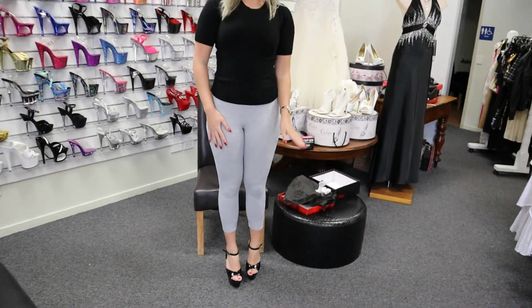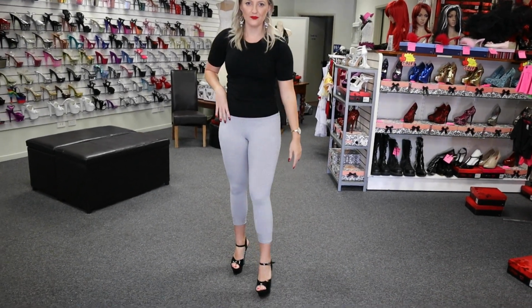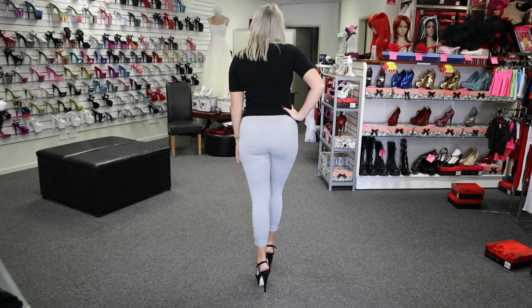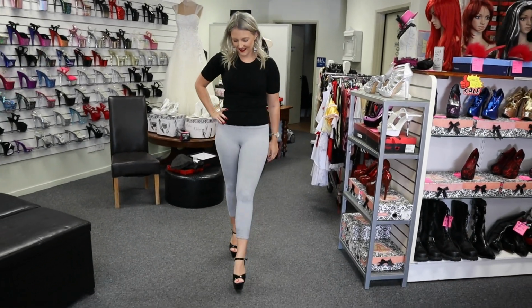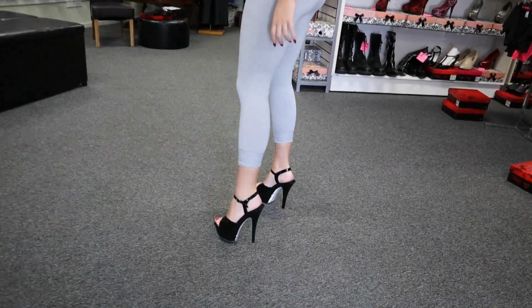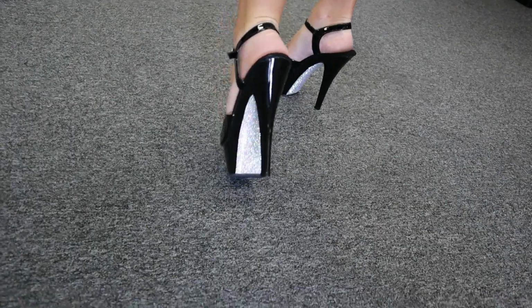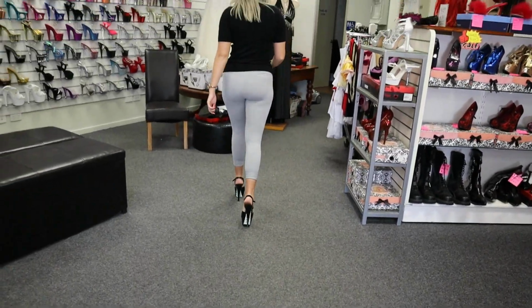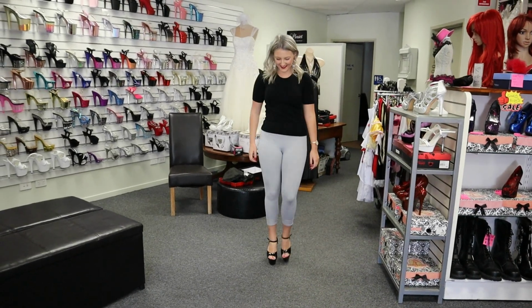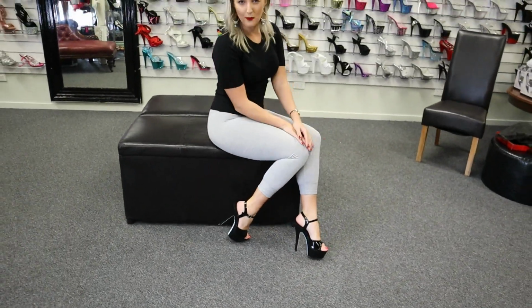So stunning. Being that I wear high heels all the time, these are little baby heels for me, but they are awesome. Have a look at there. How stunning is that? Can you see all the little reflections? How beautiful.